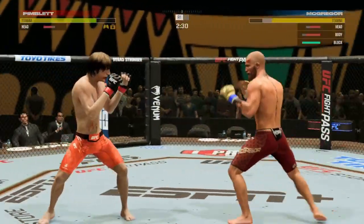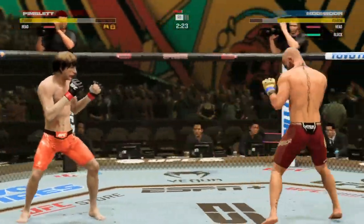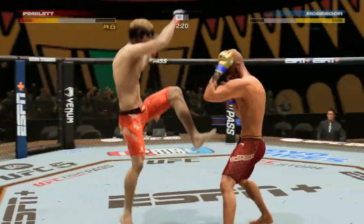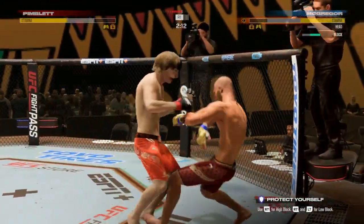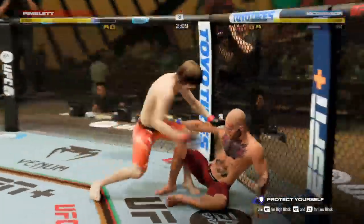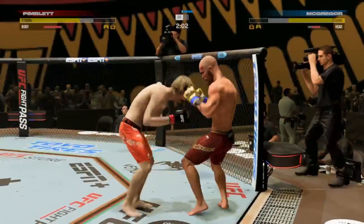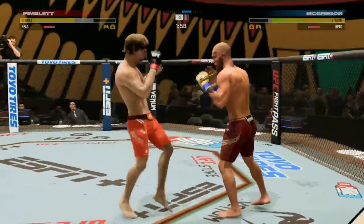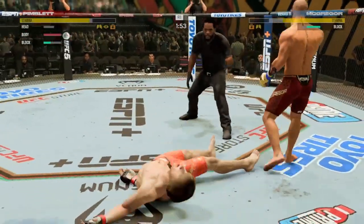Big knee to the body. All right, well, he rocked him pretty good. They're out of here. Huge shots landing on both sides. Big ground strikes continue to land. Oh, good knee. Big left hand there inside. Oh. That is it.